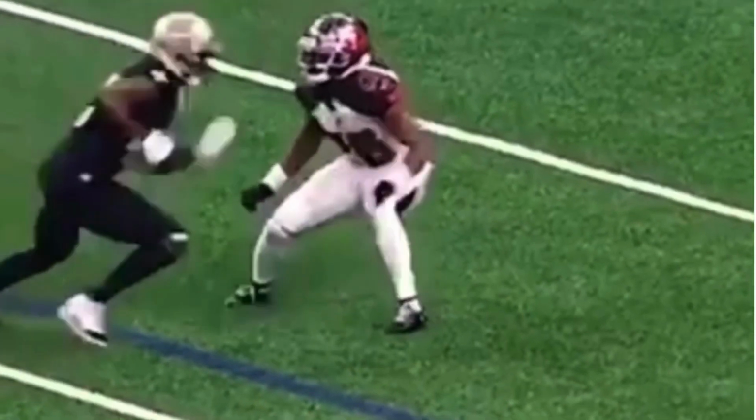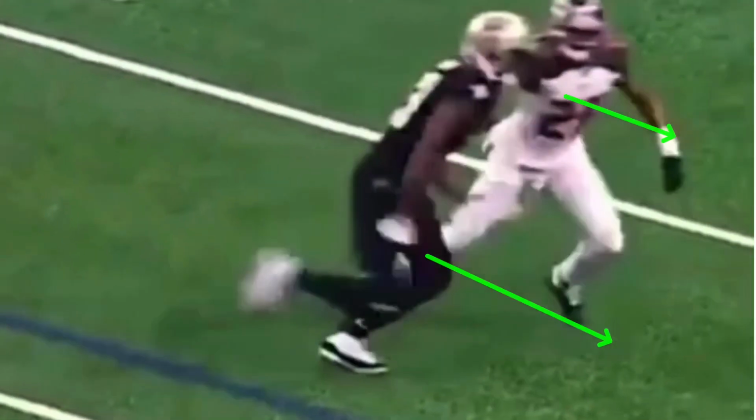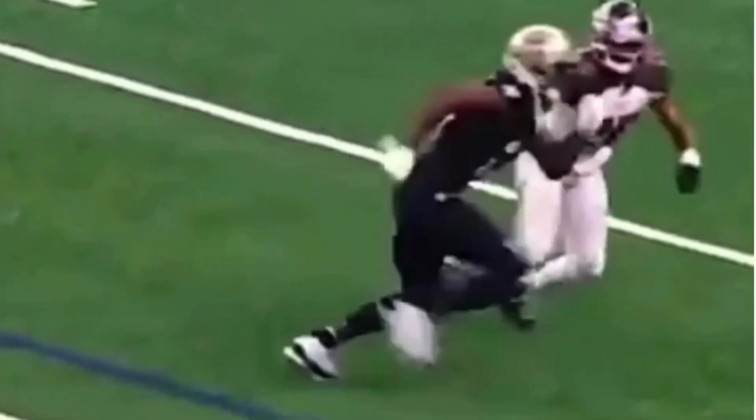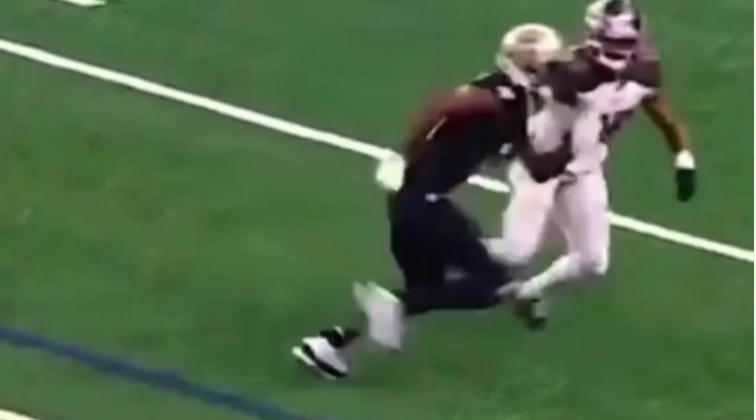Gives him a little move to the outside. Let's get my eyes to the inside. That's where that DB's watching. He's going to come try to make a play, come try to force me to the inside. And I break down 2 steps, selling this thing inside, left, right. And now you see when he gets up into this break, he does not slow down.